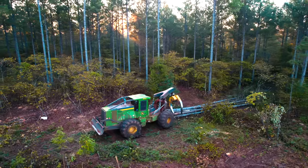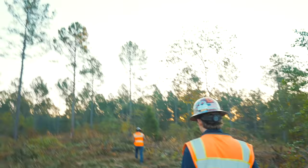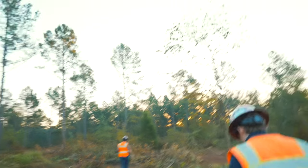You're potentially costing the company a lot of money if you do it wrong. We're going to find my drone. I'm currently hoping that a skidder doesn't run it over.